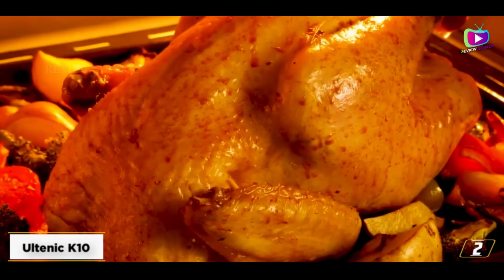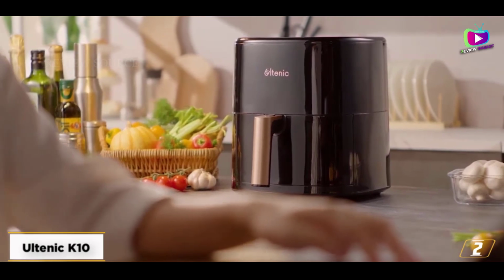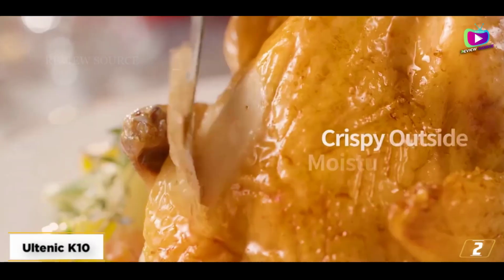You won't be able to cook 2 food types at the same time, though, and the controls are on the top, so placing it on a high counter may not be the best position for it.